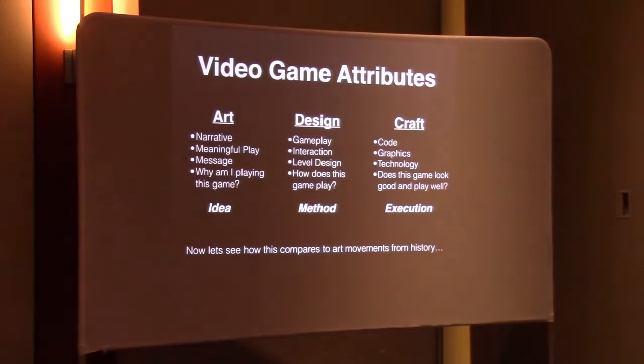So now that we've played with our art, design, craft triforce for a moment, we can talk about how we're going to use these to compare them to art movements in history.